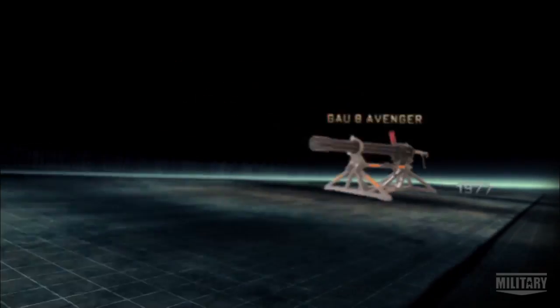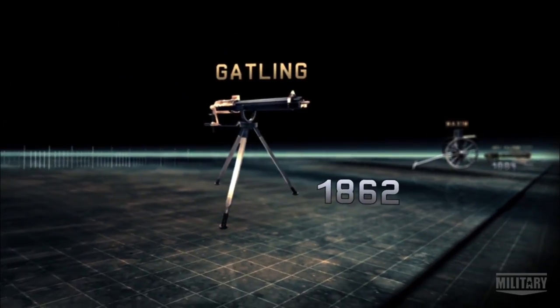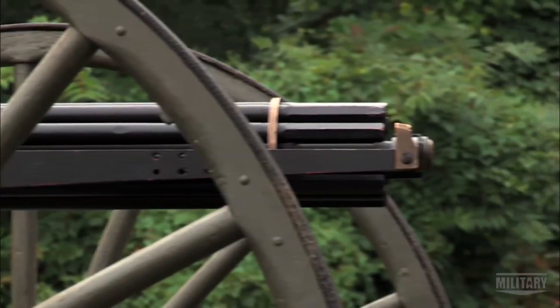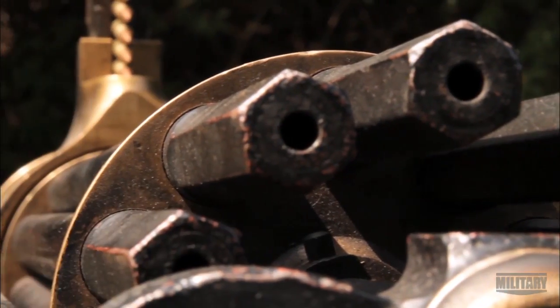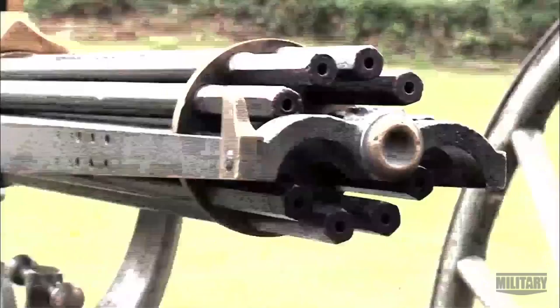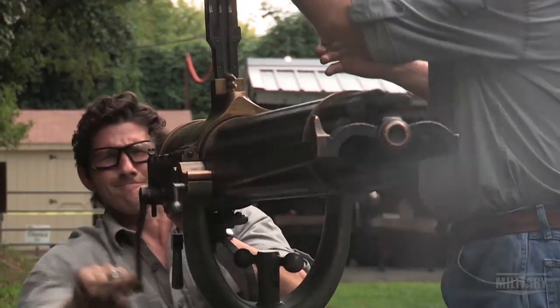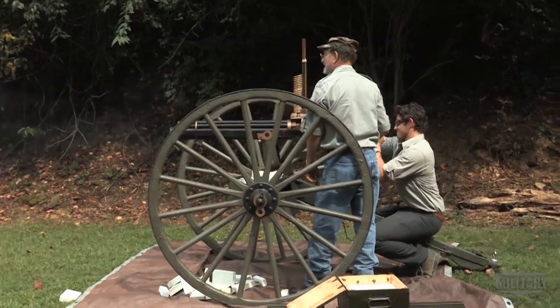The groundbreaking weapon is named for its American inventor, Dr. Richard J. Gatling. Creating the gun shortly after the outbreak of the U.S. Civil War, Gatling's goal is to make a weapon so powerful it can bring an end to large-scale combat. The secret to the Gatling gun is its multi-barrel design.